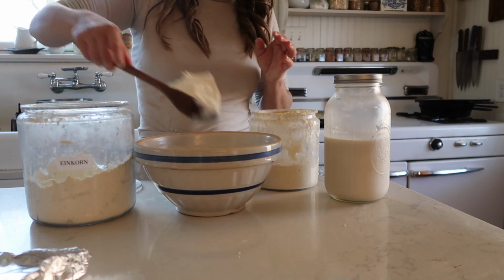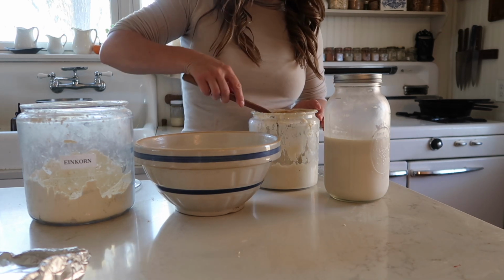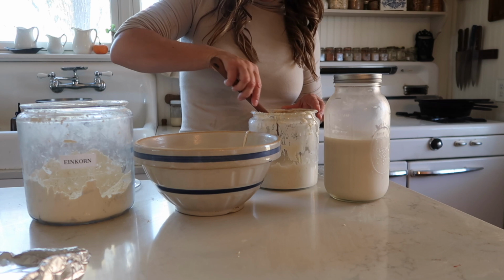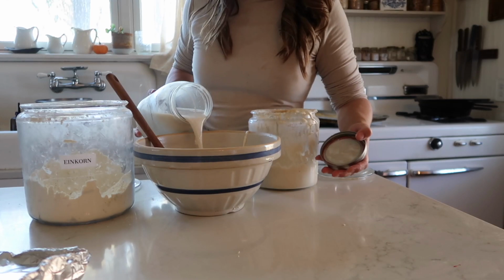The night before I wanted this, I mixed a bunch of einkorn flour, a little tiny bit of sourdough starter, and buttermilk in a bowl. Now, essentially what I'm doing here is making a sourdough starter with buttermilk, but I didn't really want to feed my main starter, so I just removed a small portion.